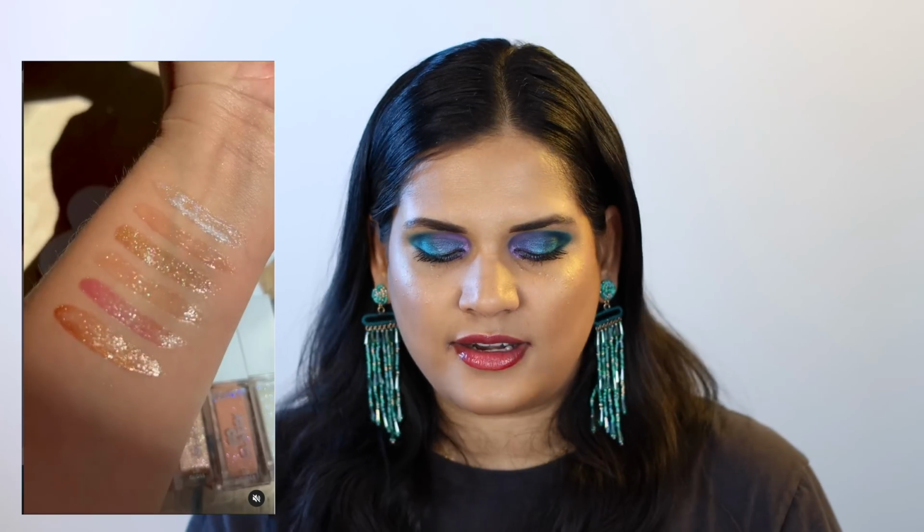I wore this to dinner and it was honestly such a beautiful quad. The quality was excellent, so I have a lot of hope for some of the new palettes that ColourPop's coming out with. It seems like they're really putting a lot into the eyeshadow formula, which is exciting.